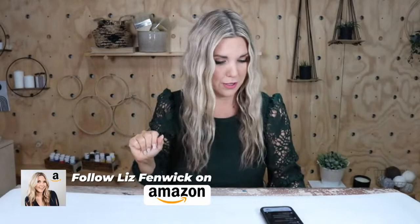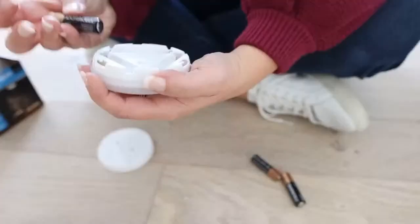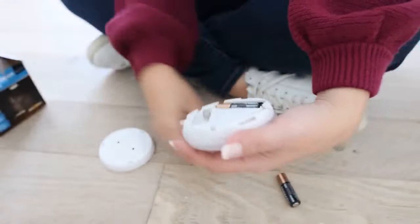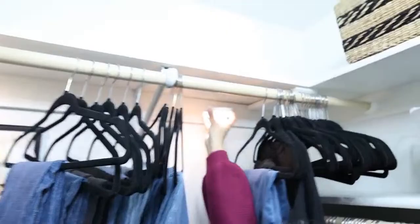Now, earlier this year, I did a mini revamp on my closet. And one of my favorite things that I added to my closet are these motion sensor lights. These are so cool, you guys. They come in a pack of three, and you just put three AA batteries in there. They also have some command strips. So I put them at the top of my closet. So anytime I walk into my closet, they automatically come on. These are so awesome.